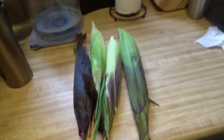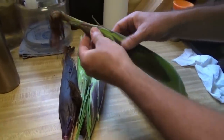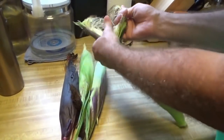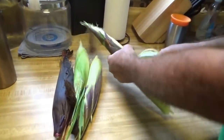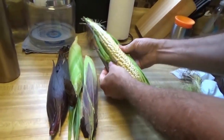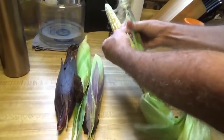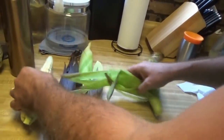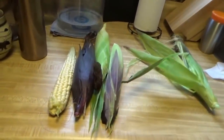Look what we got, guys. First harvest from our garden. Well, a corn harvest. Let's see how it looks. Look at that, Melanie. That's really good size. Oh, nice. Oops, I dropped some on my feet. We're going to have corn tonight.